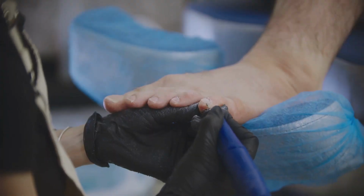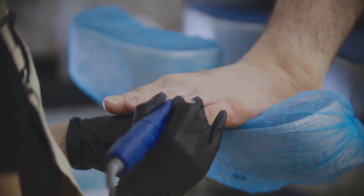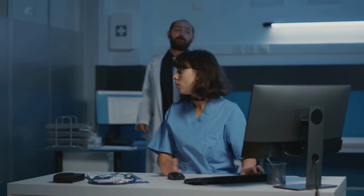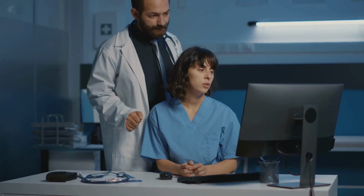Podiatry, with its unique blend of medical and surgical services, as well as DMEPOS provision, presents specific coding challenges that demand specialized knowledge. Mastering these intricacies is key to navigating the reimbursement landscape successfully and ethically. This includes ensuring that clinical documentation robustly supports every code submitted on a claim.